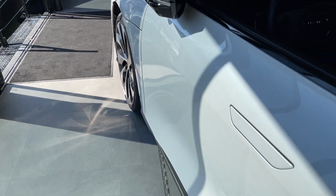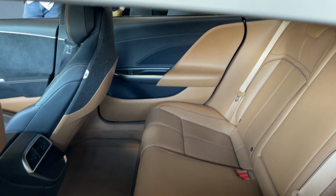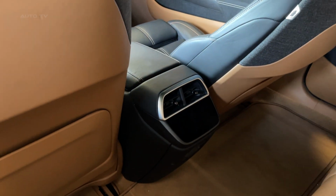Lucid commenced the production of the Air Grand Touring towards the end of 2021, with the 2023 model marking increased availability, thanks to the ramped-up production at their Arizona facility. The car comes with a starting price tag of $179,000, exclusive of any potential tax credits or incentives.